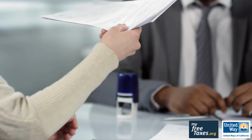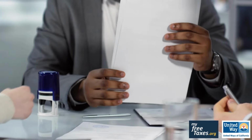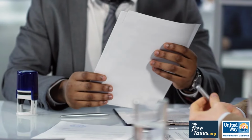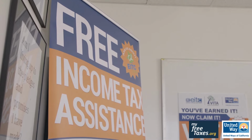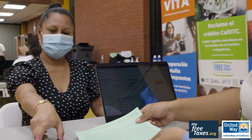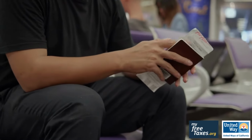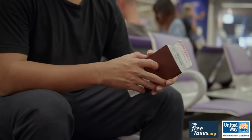A CAA is like a notary and has to undergo training and certification with the IRS. While some CAAs charge a fee, some VITA sites offer this service for free. You can save money and time by filing with the VITA site that has a certified acceptance agent. This will save you a trip to the IRS and let you hold on to your supporting documents.